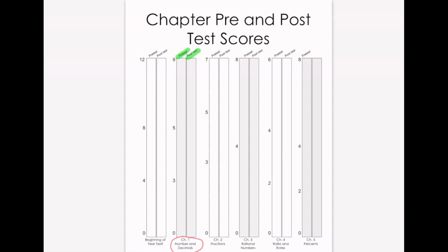The pre-test was 1. Now, it doesn't show 1 on here. It shows a 0 and a 3, but you can figure out where 1 would go, right? So it'd probably go right about there. And then you get to fill that in with whatever color or whatever thing you would like. Then on the post-test, you got a 7. So let's see, that's like 5, 6, 7, 8, right? Right about there. So now you get to fill in this part all the way up to 7.